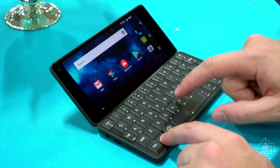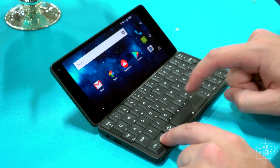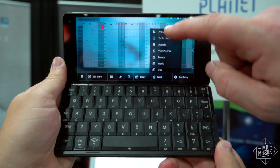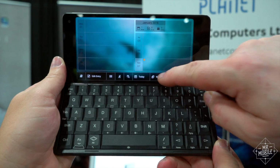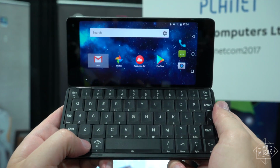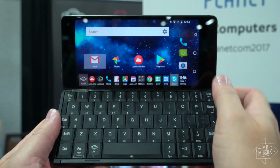Much like a BlackBerry, there are function shortcuts mapped to some of the keys that let you change the screen brightness, or adjust the volume, or call up the emoji panel. Some of the software, like the Agenda, was heavily inspired by the Psion of the 90s. Where the old Psion had a row of physical buttons for shortcuts, the Gemini uses a popover panel in software that you can customize yourself.